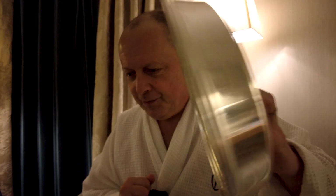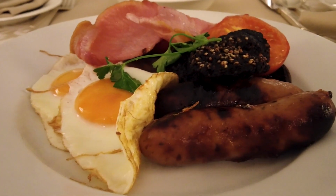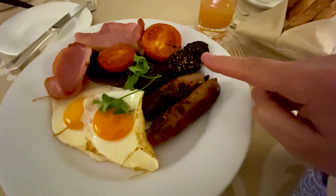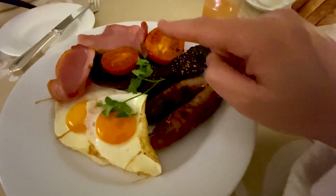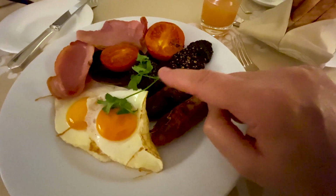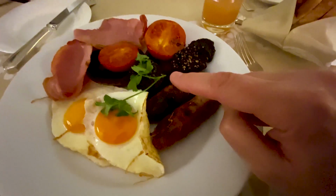Time to lift the closh on this full English. So what have we got? 2 eggs, fried, sunny side up, 2 Cumberland sausages, a bit of black pudding, a tomato, 2 rashers of bacon, and hidden underneath all of that, a couple of portobello mushrooms, and of course, a little bit of greenery, a little bit of coriander, just to make sure you're getting your 5 a day of vegetables.